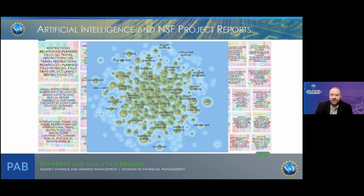Here we can see the same text clusters represented in a multidimensional scale, meaning the visual representation of distance between peaks shows how common themes may relate within the reports, and the higher peaks indicate that the terms found are occurring in a higher frequency. Here we see terms like lab closures, travel restrictions, recruitment impacts, and again, these are all related to awards that are spending slower relative to their peers.